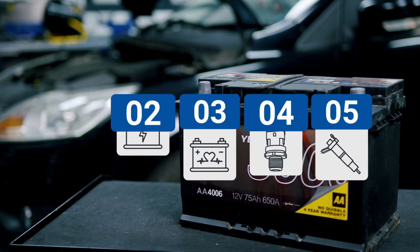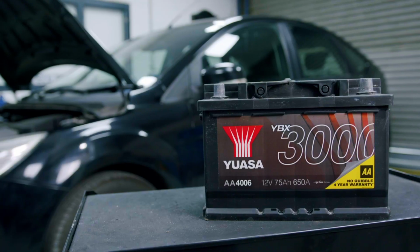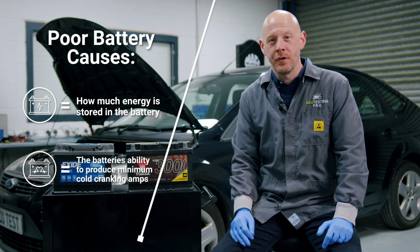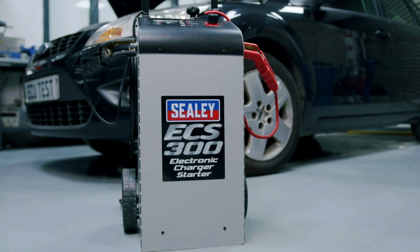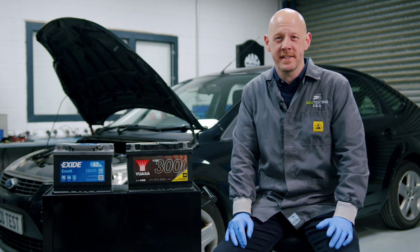Now let's talk about battery health. We see lots of P0606 faults caused by a poor battery, either by a poor state of charge, which is a measure of how much energy is stored in the battery, or state of health, which is a measure of the battery's ability to produce the minimum cold cranking amps. A battery state of health is the main concern when considering a battery failure for a P0606 fault.